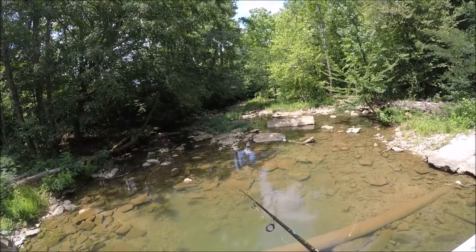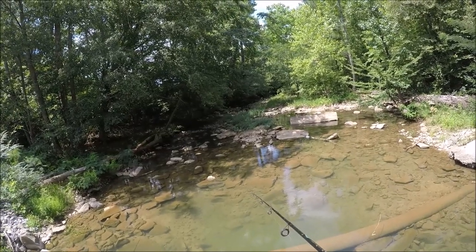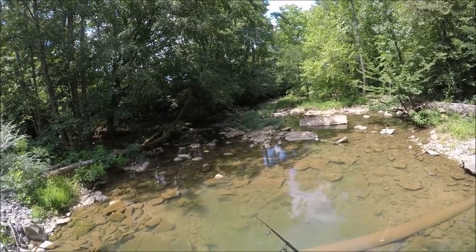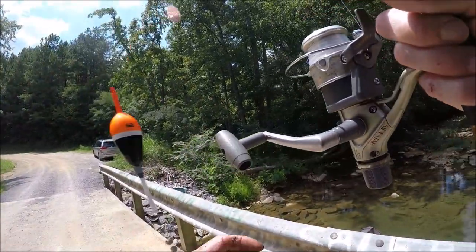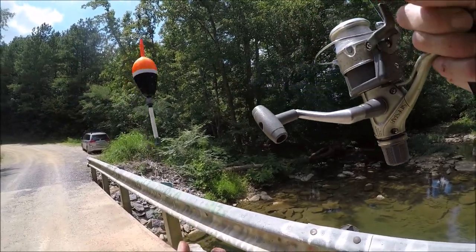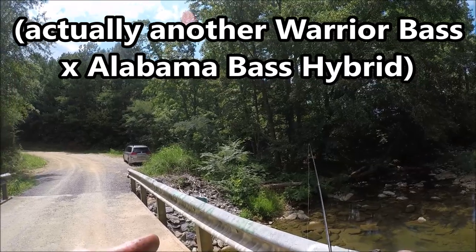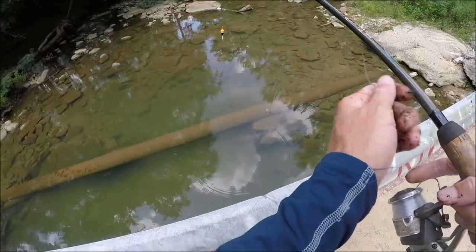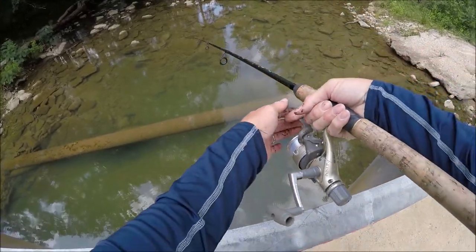Well, here's another one, a smaller one. They're fighting, oh, and then the little one took it. Bigger one took it. Another spot. I'm pretty sure it's a spot. At least I could get this big one here.